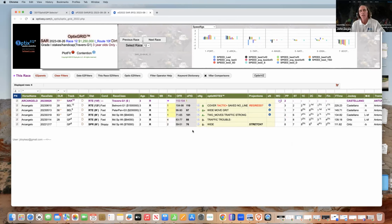Yeah, I think he's always been good. I think I saw his works. He looks good. The only thing is I'm still not convinced completely. And I know he won at 12 furlongs. I'm just not convinced that 10 furlongs and above is his optimal distance. That'd be the one knock.